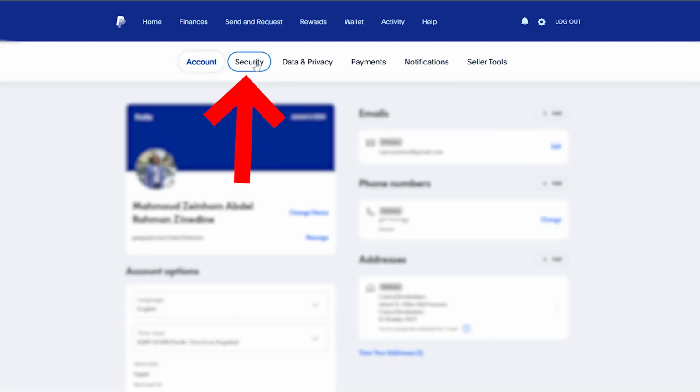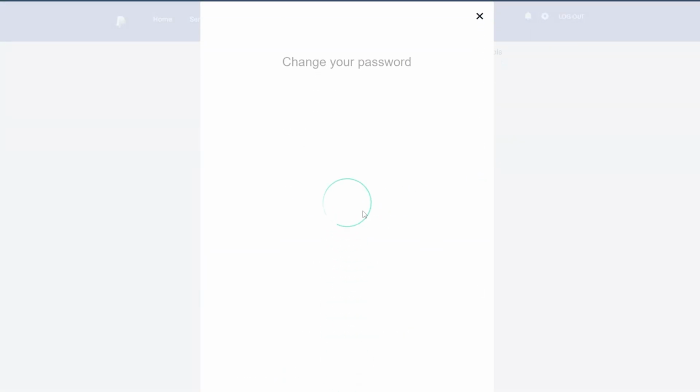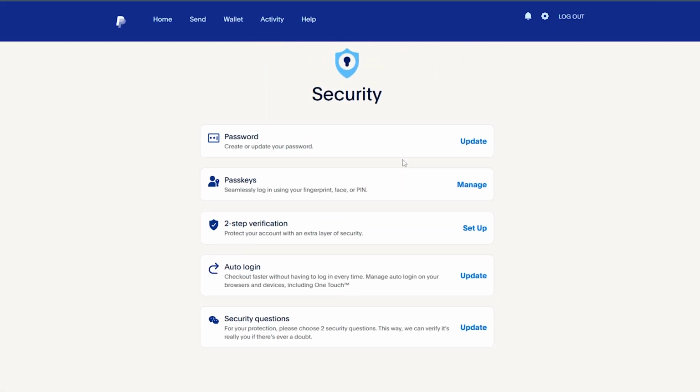Okay, I'm going to go to Security. Then you can simply click on Password, click on Update. You'll have to provide your old password, then enter the new password that you would like to use. Okay, this is how you can do it.